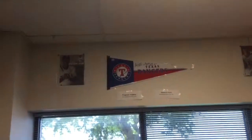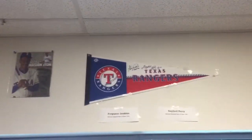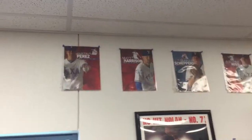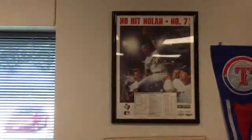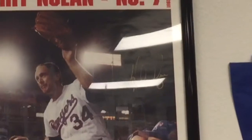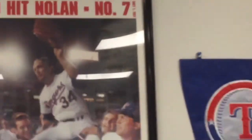Over here, we've got all the Texas Rangers autographs that I've put together over the years. Some Hall of Famers. Some of the current players. One of the legends. Nolan Ryan actually autographed that poster. And when he was governor, President Bush signed this one too.